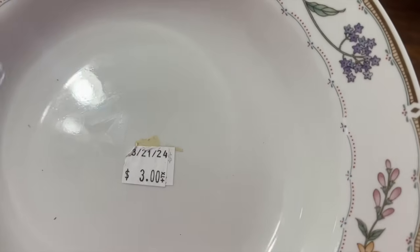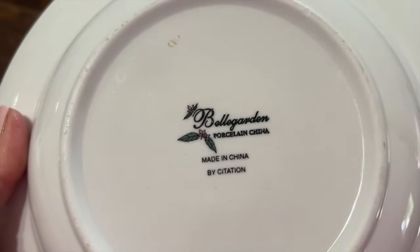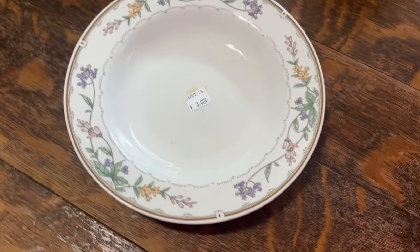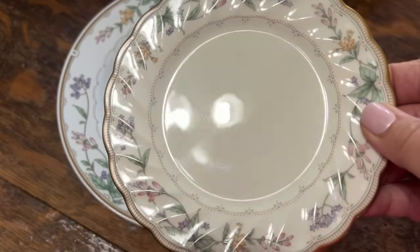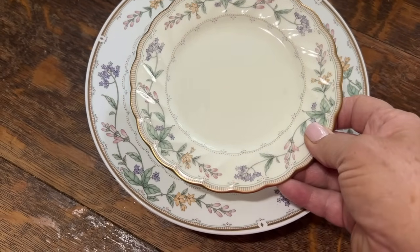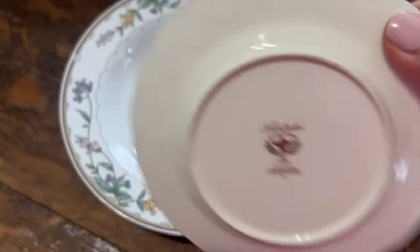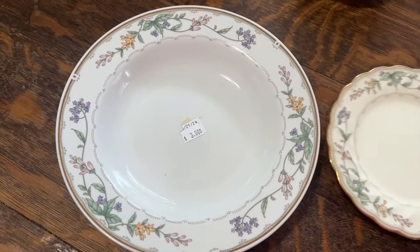But I was in the Salvation Army and I saw this plate. It was $3, and I was like, oh my gosh, this is my china, but I didn't recognize the name on the back. So I went ahead and bought it because I don't have any bowls. And when I got it home, I got my china out, and I could see it's not the same, but it looks the same. So I was just thrilled to have it. I wish I would have found a whole set of those bowls, but I only found one, so I grabbed it anyway. This is my china that I have right here, and I thought that this one matched almost perfectly. So I thought that was a great find for sure.